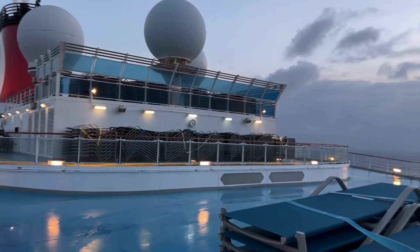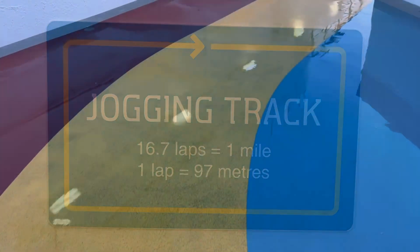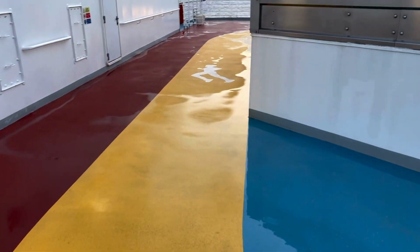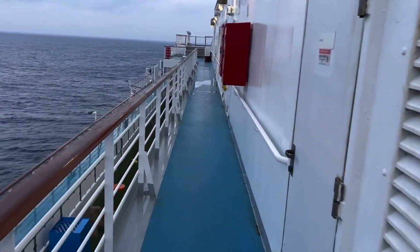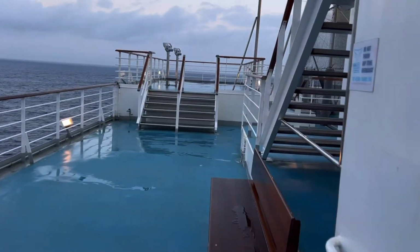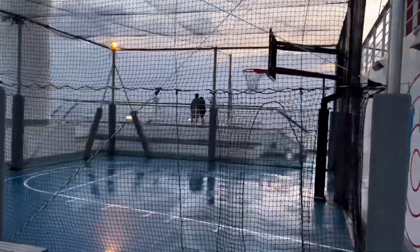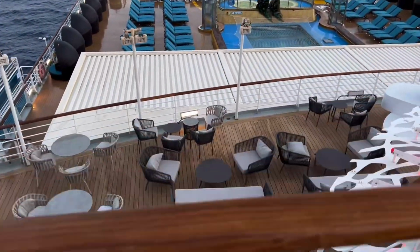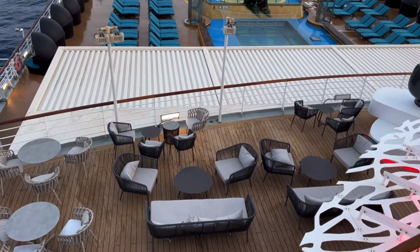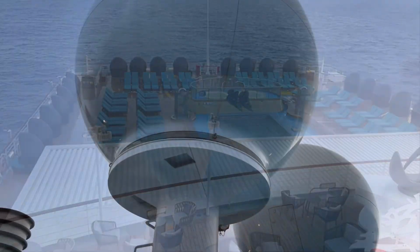Now, after you get past the Lido deck, there is a jogging track here. Now, it's small, but it is separate from the rest of Deck 11, which can keep you out of the way. As you continue back to the aft of the ship, you'll come to the basketball court. And past that, there's an observation deck, once again looking over the Sunset Bar and the Serenity Deck. That concludes the tour of the Luminosa.